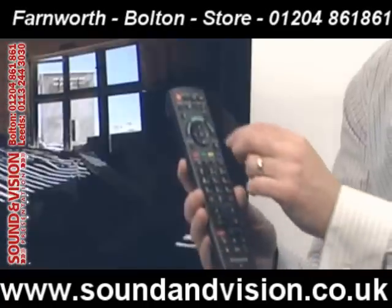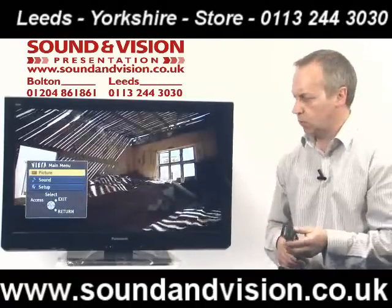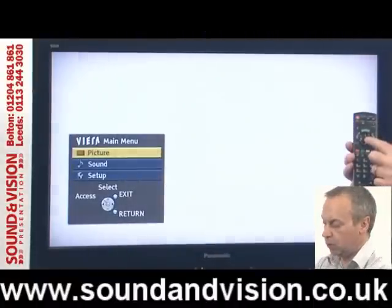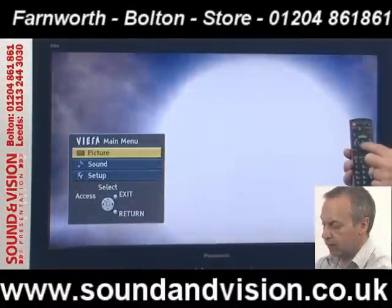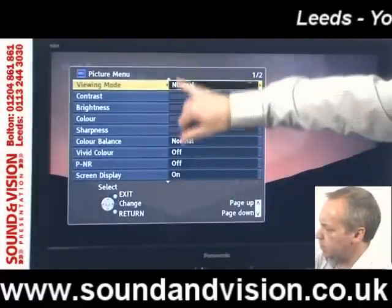On the remote control with the Panasonic, you've got a button here which says menu. It's a very simple, straightforward menu system to work through on the Panasonics as well. Picture is highlighted in yellow. If you press OK on the remote control, we're going to be using up, down, right and left here on the keypad. When we press OK, it puts us into the picture menu.